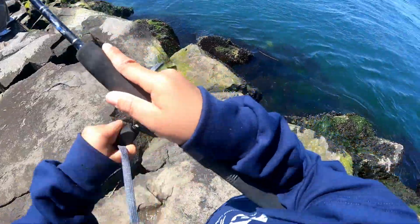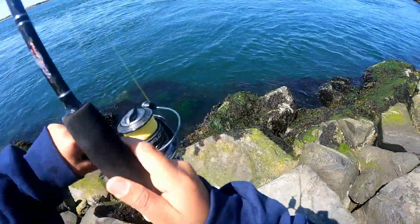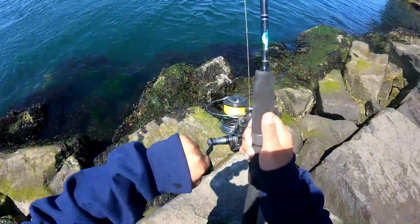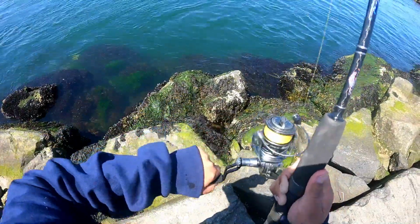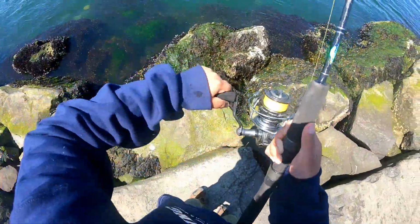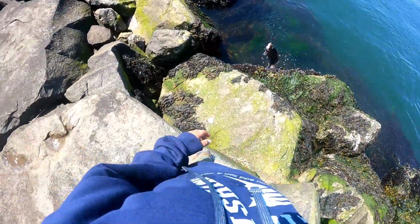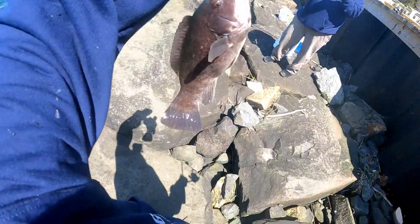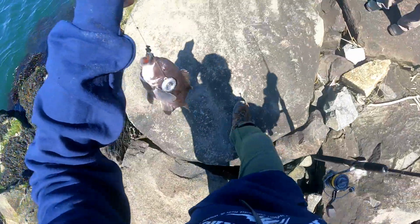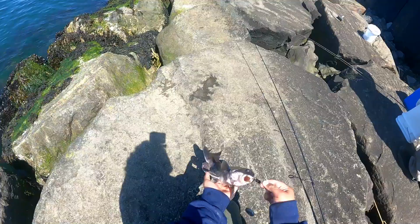Got him. Yeah. Yep. Good job. It's a nice chocolate chip. Good job, buddy. Let's see if I can hold him for the camera. Wow, he's fat too. Green crab. Nice. Oh, wow. These guys are fat.